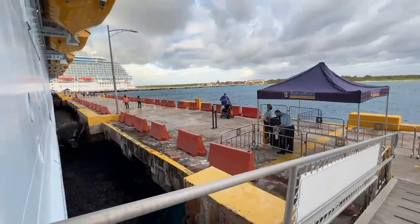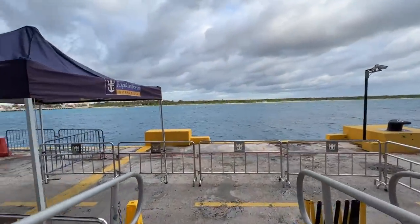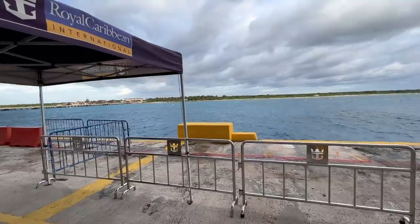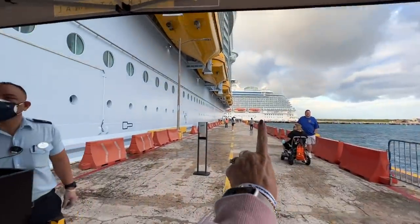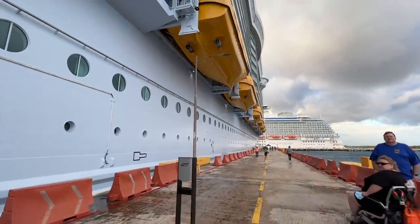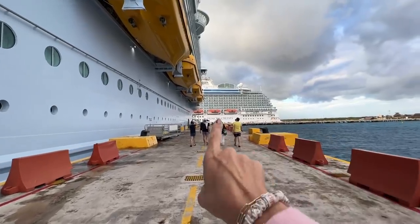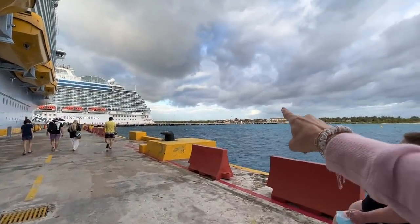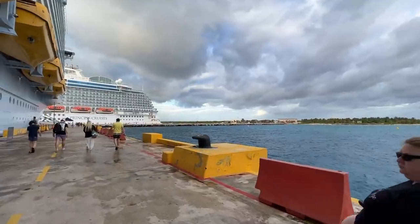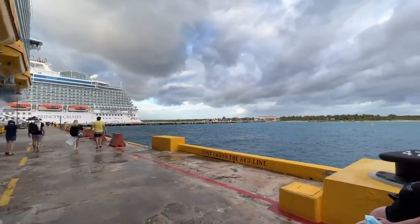Here we are, there's our friends. Look at those rough seas. They're not as rough as we've seen them, but it is knocking that ship around quite a bit, even though we're docked. And there is the next ship we're gonna be on. Look at the big girl right here. We're gonna walk here, take a right, go all the way into the little building, and then we'll walk through the shopping area and meet our excursion just outside.